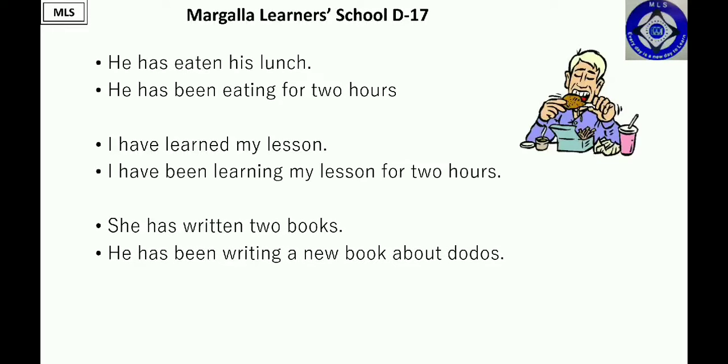She has written 2 books. It implicates that the subject has completed the task of writing 2 books, while the next sentence implicates that he has been writing a new book about dodos. It means that he is writing a book. He started this work in the past, but he is still on this task.